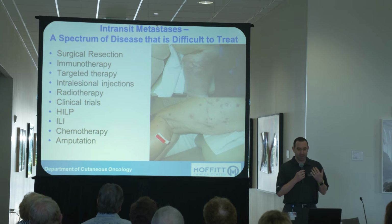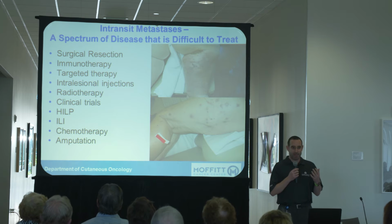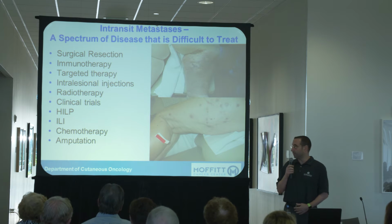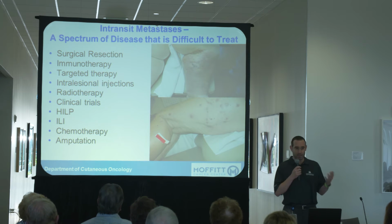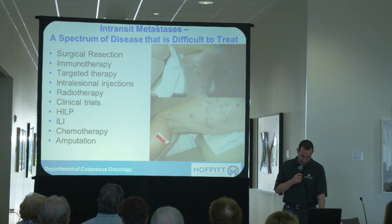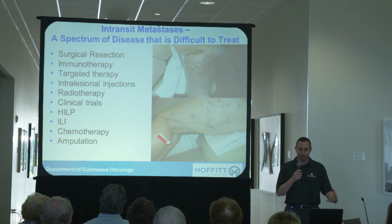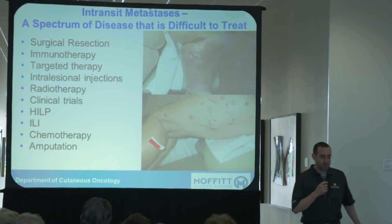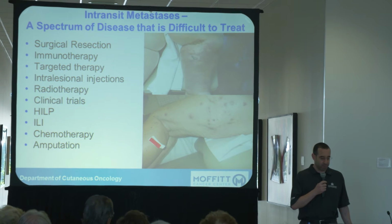So in-transit metastases is a regionally metastatic spread of melanoma between the primary tumor and the draining regional nodal basin. So these two patients had melanomas on their lower legs, and they pop up with all these in-transit metastases. As you can see here, these are all little melanoma metastases between their primary tumor and the groin regional nodal basin. So it's a spectrum of disease that's pretty difficult to treat.